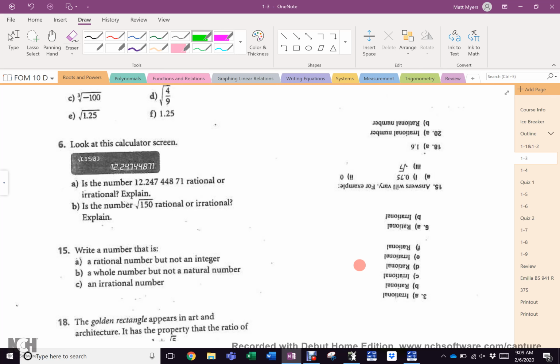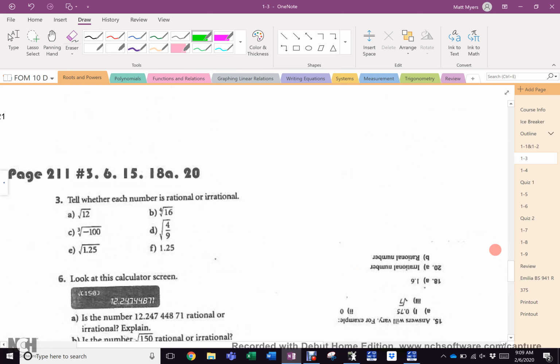How is the first one irrational? Isn't it just 3? Square root of 12? Or 6. Well, when I put it in my calculator, it gets 3.46. It fills up the whole screen without repeating. Okay, no, that makes sense.